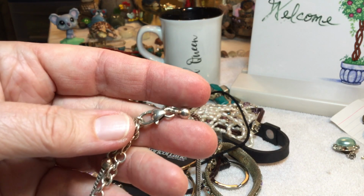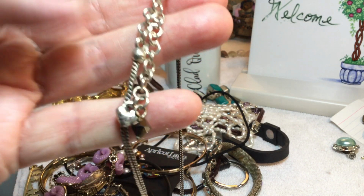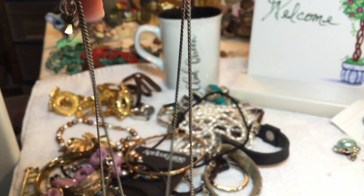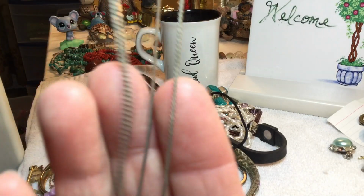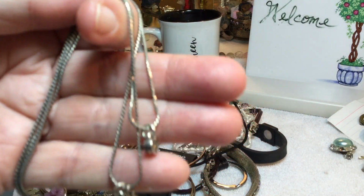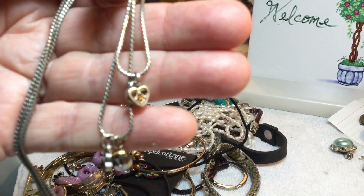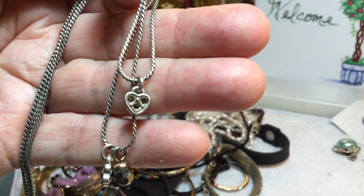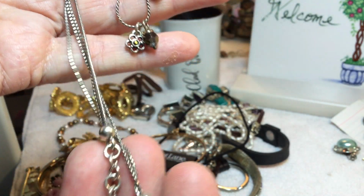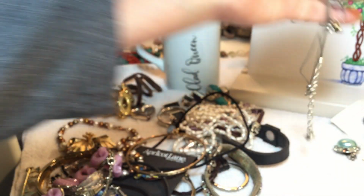We have some Brighton. And it's a necklace that goes down into some charms. $10.